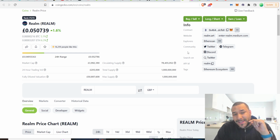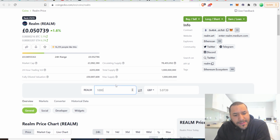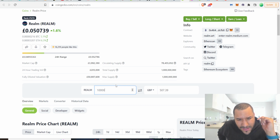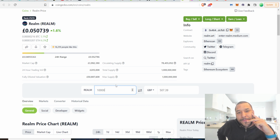Why? 5 pence a piece. If you were trying to grab, I don't know, 10,000 and you weren't able to do it before, because when it was at £1, that was 10 grand. You best believe it was higher than that. It was £1.50. That was 15 grand to get 10,000 of these. Now you can get 10,000. 10,000 will cost you 500 quid.